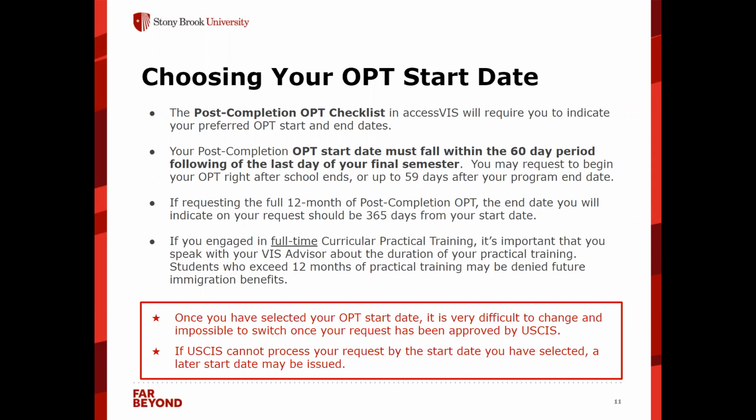In some circumstances, you might have a shorter time for OPT. One reason is if you did pre-completion OPT, then you would have a shorter time based on how much pre-completion OPT you did. The other scenario is if you did full-time CPT or curricular practical training, you may want to reach out to your VIS advisor for advice.